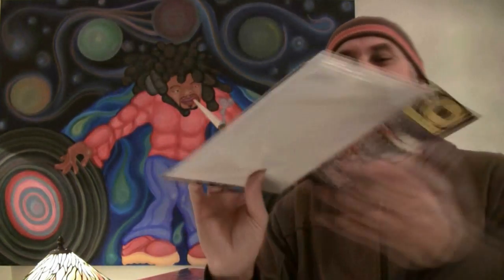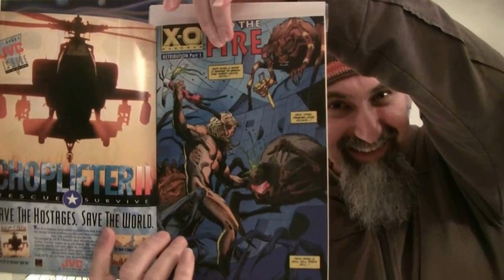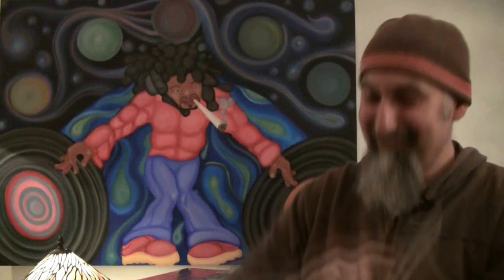So these are listed in mint condition, and in the grading system you would rate them as near mint, right? But they're basically mint condition. I don't think they've ever been read. Nice. Oh man, this brings back memories. The first page of X-O, right? Beautiful.